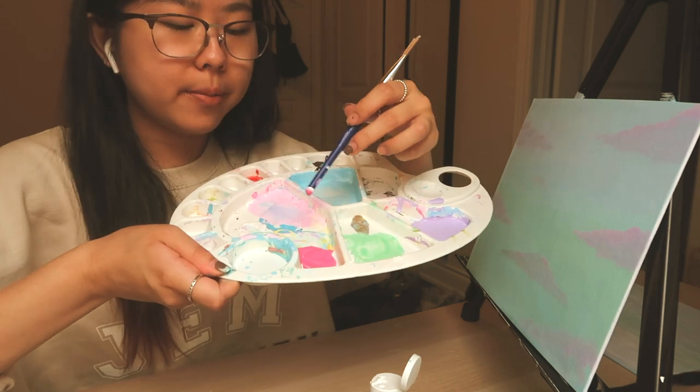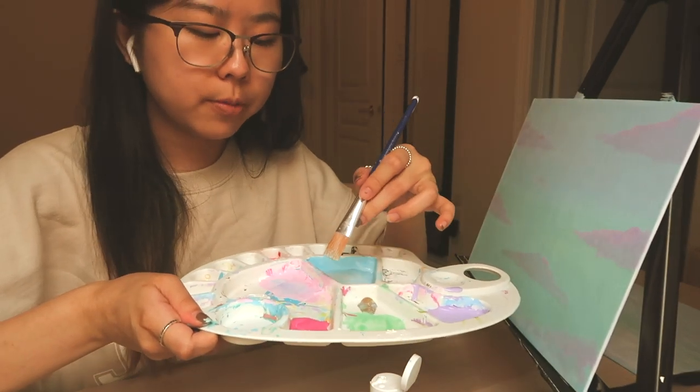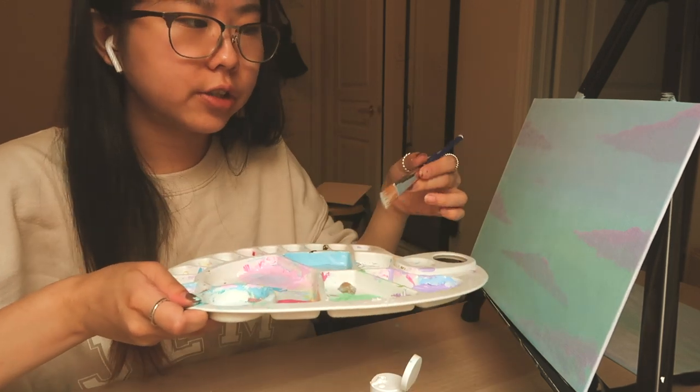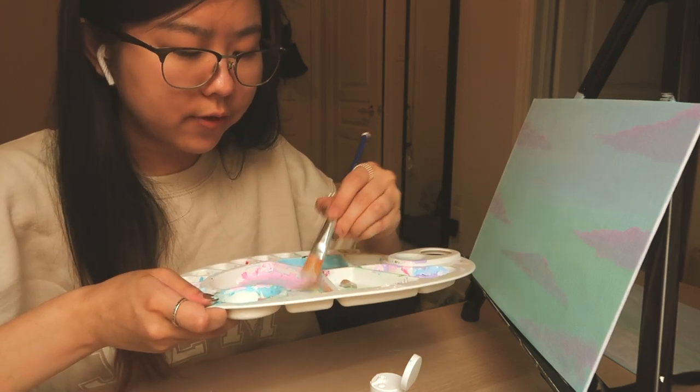Okay, I just mixed that with the back of my brush right now. I'm not gonna use another brush. I'm gonna continue to use the brush I was using before. It doesn't really matter that much that I didn't wash it because all of the colors are gonna blend together anyways, so I'm not really gonna fuss over that.